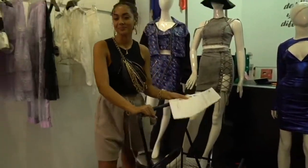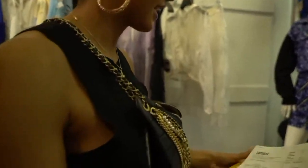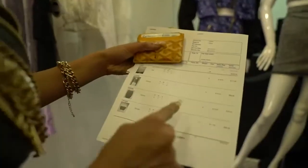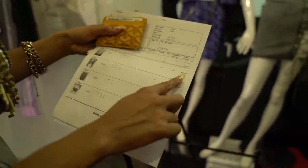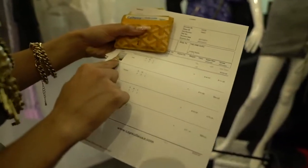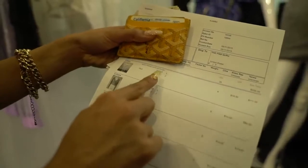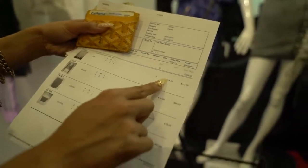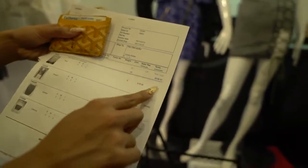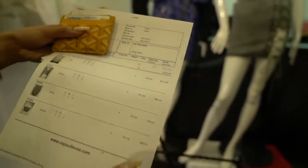So now, I just have to wait for my items. This is basically what the invoice looks like. The invoice tells you exactly what you bought. It tells you the price and then how much the actual pack cost. So here is the red dress. I have two small, two medium, two large. It comes in six pieces. The price was $18.50 and the total of the six pieces was $111.